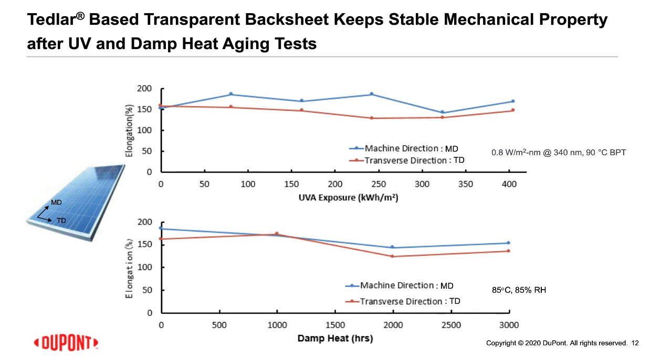So what we are showing here is the parameter which is called elongation, and that measures the propensity of the polymer to crack or lose its mechanical properties, again, under different kinds of exposures. Two typical types of exposures are shown here. One is a UV exposure, again, all the way out to 400 kilowatt hours. And then the other is a damp heat all the way out to 3000 hours. What we see here is the elongation in both cases is pretty flat in both directions and well above 100 in both cases, even after 3000 hours of damp heat or 400 kilowatt hours of UV exposure.